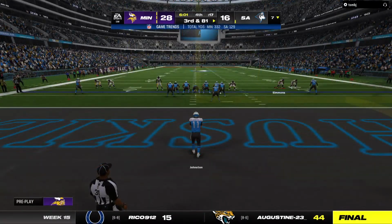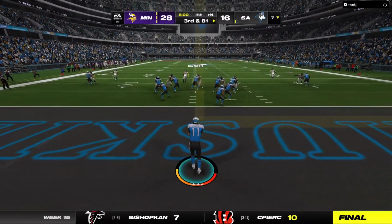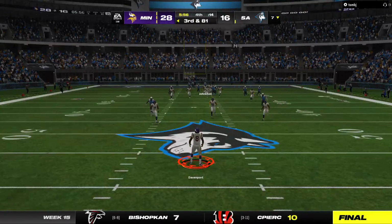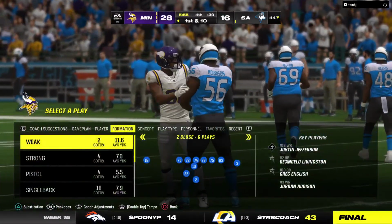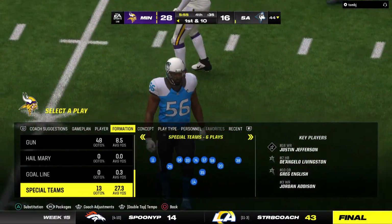Well, this is a new concept. It's 3rd down, but they've got the punt unit on. Now a fair catch signaled for and made right about the 43-yard line. So possession goes over here on the punt, and they will take over 1st and 10.